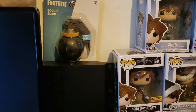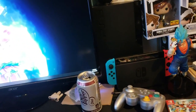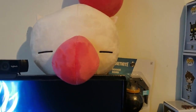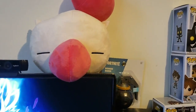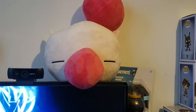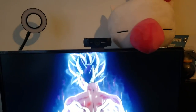A random Fortnite item, which is the Boogie Bomb, because yes, I did play Fortnite, even though I don't play it as often. Then we got the Moogle. You guys might have seen the Moogle in my previous streams beforehand. Sometimes he gave me good luck, sometimes he didn't, and sometimes he's just a piece of shit. But other than that, though, we keep going.